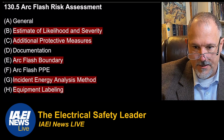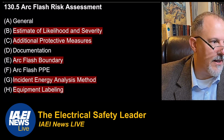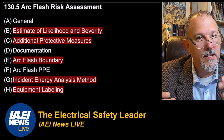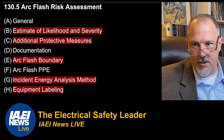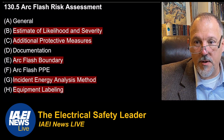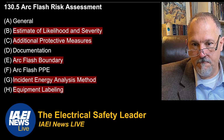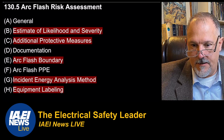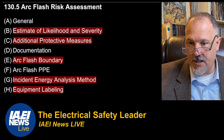That's the only change they made. So A didn't change. B is the addition of a new informational note, but again, it's just relocating an informational note that they felt only pertained to an arc flash risk assessment. All right, so D, documentation, did not change.